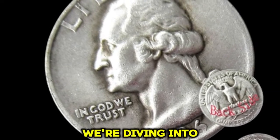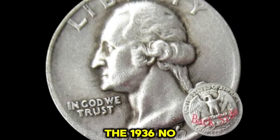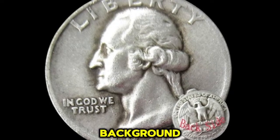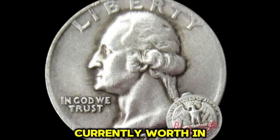Welcome back, coin collectors and history buffs. Today, we're diving into one of the most sought-after coins for Washington quarter collectors, the 1936 no-mint mark Washington quarter. We'll cover its background, what makes it unique, why it's so valuable, and what it's currently worth in the market.